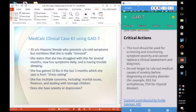And patients come in for completely different reasons, and the next thing you know, they're screening positive for anxiety or depression. So she states that she's struggled with this for several months now, but is having symptoms daily and can't sleep. She's gained 20 pounds in the last 3 months, and she admits that she's stress eating. She has multiple underlying stressors: marital, financial, dealing with teenagers.